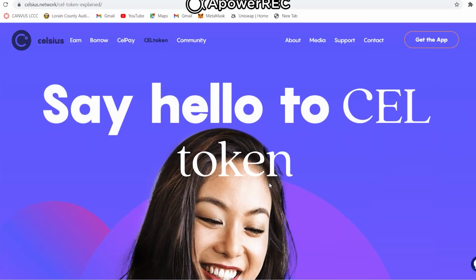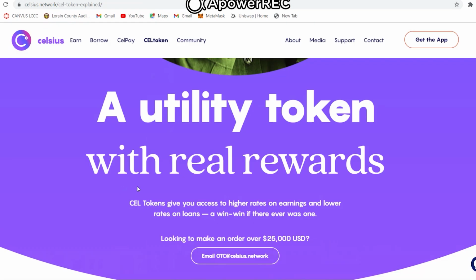CEL Token, which is their token, is a utility token, also a security token. One thing that makes the Celsius token more valuable, and the reason it pumped when a lot of other coins were going down, is the fact that they are regulatory compliant with the SEC. The ability to do this in the United States is pretty tough, and they follow all the regulations first and have a more worldwide reach.